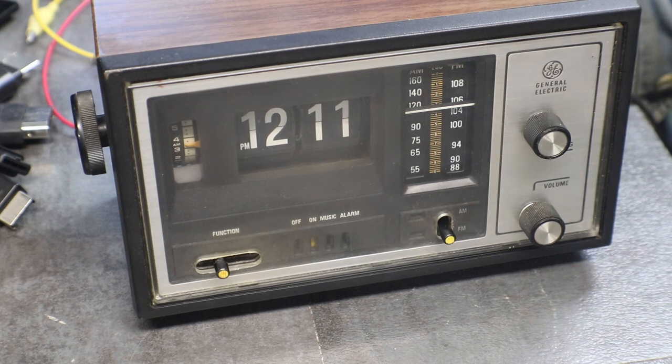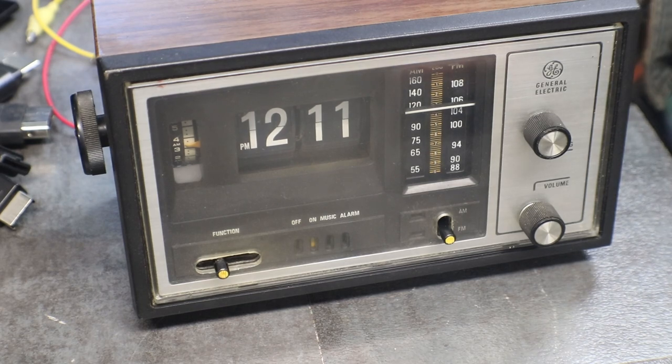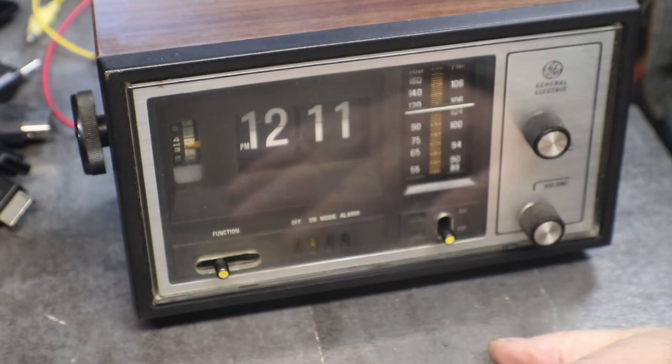And I'll probably keep this out here in the garage. I'll probably put it up on the shelf and plug it in, and I'll have a neat little clock to watch. And yeah, I won't be using the radio, but hey, it's kind of nice to see that we got the radio fixed.